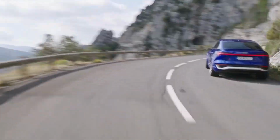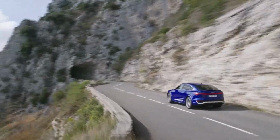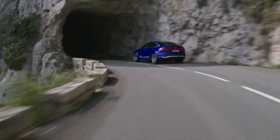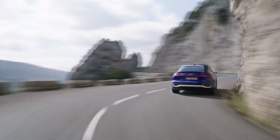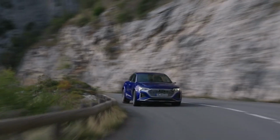Further up the food chain, the figures stay the same as the outgoing models, and the Q8 55 e-tron delivers 300 kilowatts in boost mode and 664 newton meters of torque with a top speed of 200 kilometers per hour, while the SQ8 e-tron offers up to 370 kilowatts and 973 newton meters of torque. Guys, these are some improved, good numbers for the Audi that we are talking about.